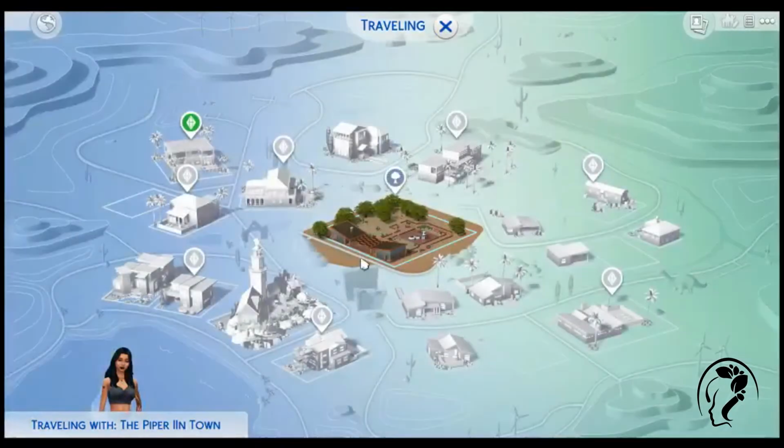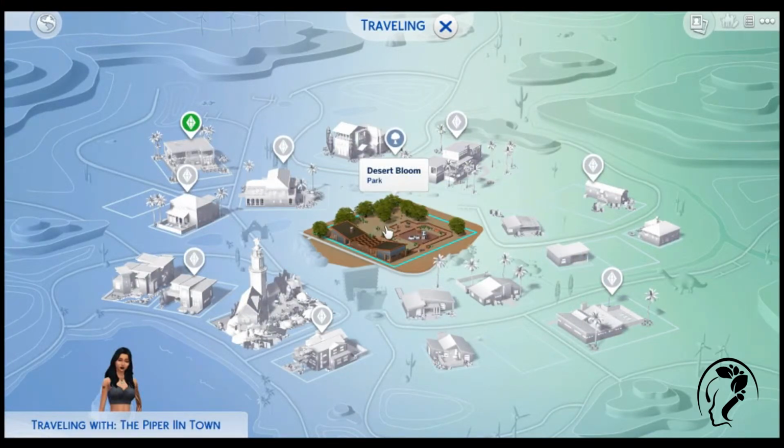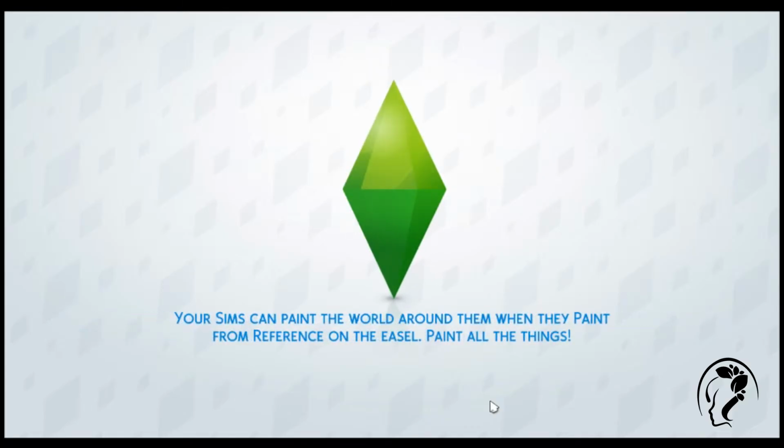So, Desert Bloom. Yeah, we'll go there. Let's pop Paulina Parry. That's a nice name. If you're watching this and your name is Paulina Parry, you have a nice name. Good on you. Oh yeah. It's a nice name. Not too shabby. Kind of fancy at the same time, yet contemporary. So that's good.